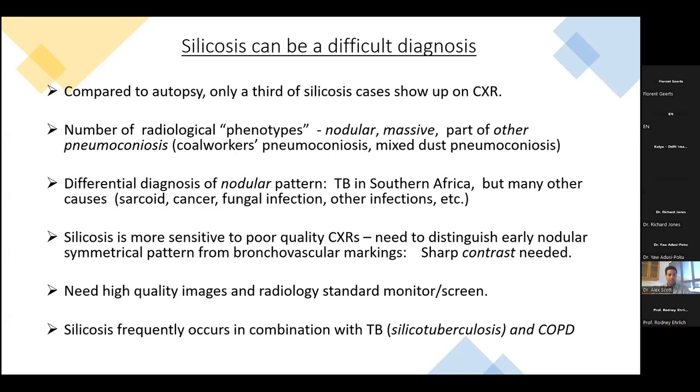When it comes to diagnosing, as opposed to observing a nodular pattern, this is, again, the problem facing CAD developers. In South Africa, the main differential for nodular pattern would be tuberculosis, but there are many other causes. Non-infectious sarcoidosis, cancer, other infectious diseases, fungal infection, other infections, making the differential diagnosis a local matter for which local expertise is needed.